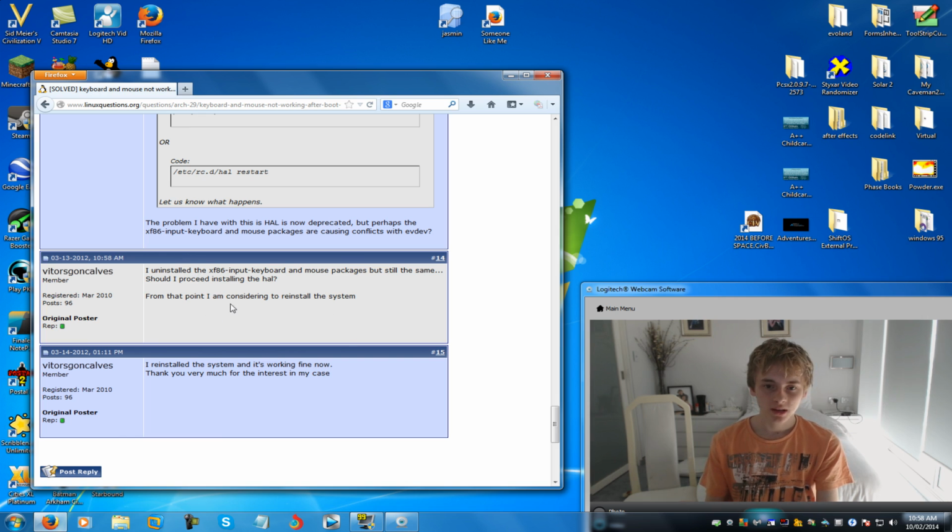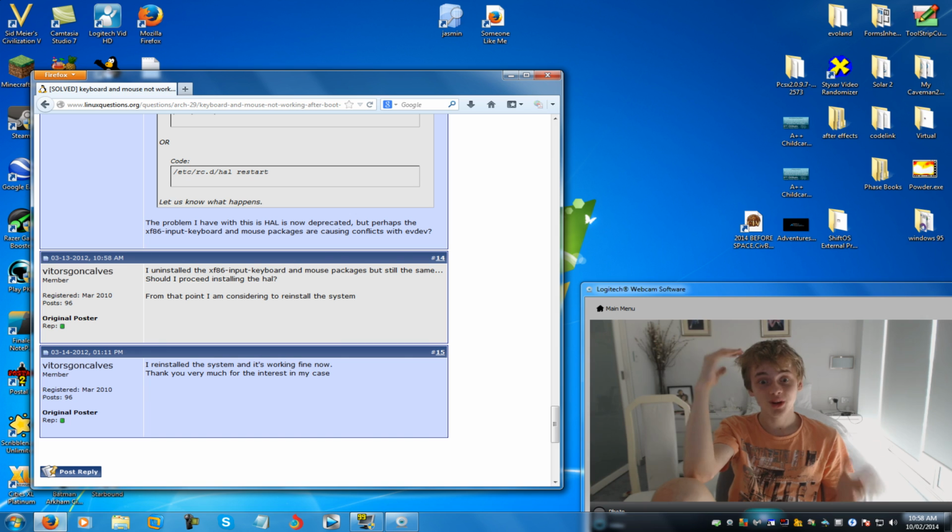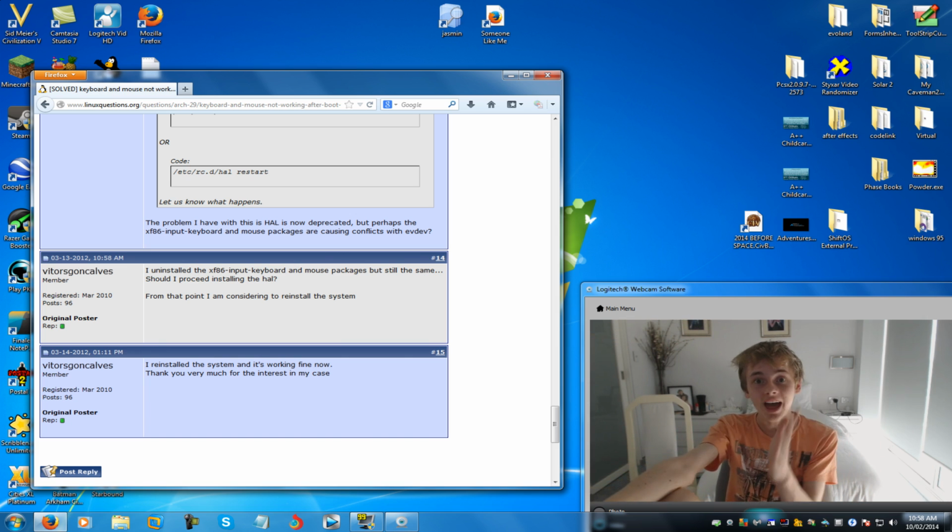Should I proceed installing? Wait a sec! I just thought of something. If you uninstall the keyboard, you don't have a keyboard to reinstall them. Oh, that's nuts. You'd probably have to chroot from Ubuntu or something. I reinstalled the system and it worked. I'm not gonna reinstall the system to get this working. That is a fact.